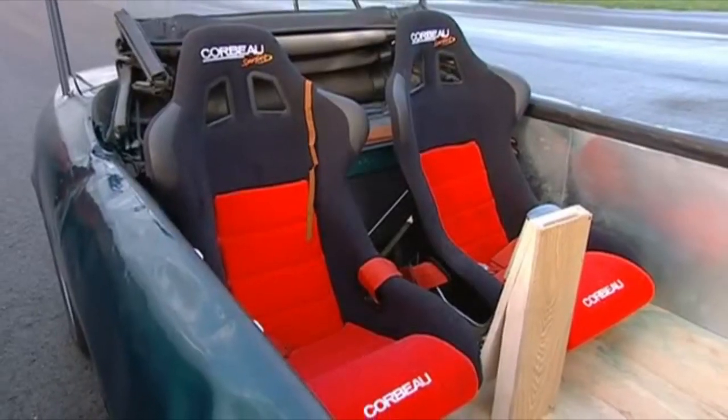Our first task was to test out each other's cars, and we began with the Panda's.